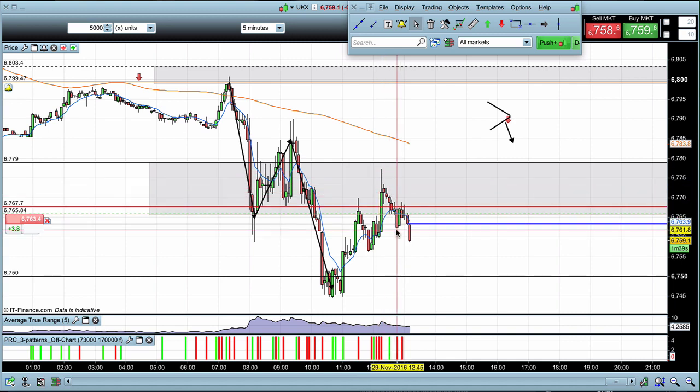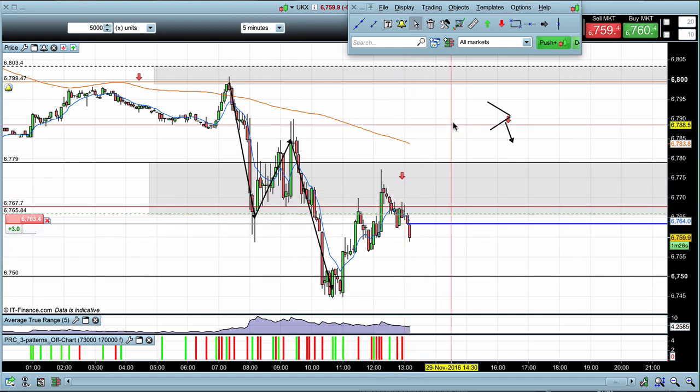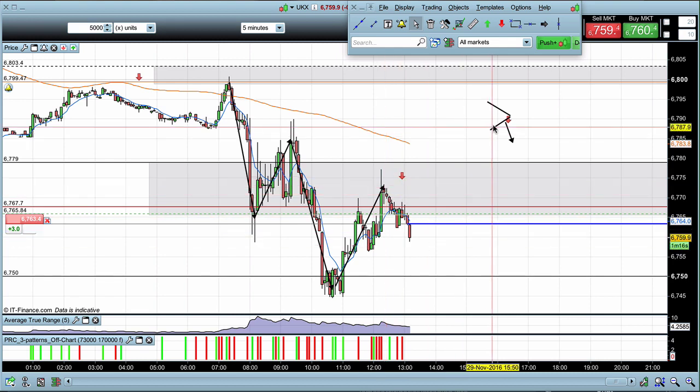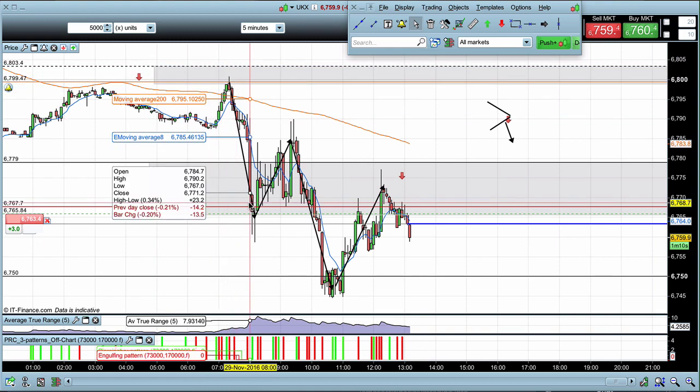It then came down, gave an engulfing candle at 12:45, which did not trigger me in. However, then at 12:55 we got a pin bar also, right here, and it has triggered me in below the low of this candle. Let me just put this back in quickly. So we're looking at the potential downtrending move in a bearish market that has confirmed this bearish sentiment this morning.